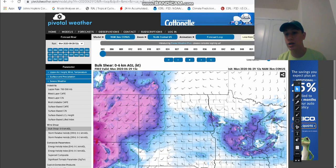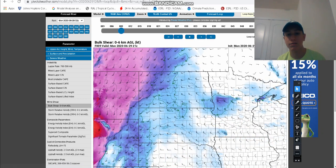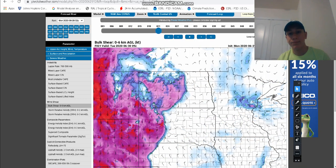If we take a look at the shear, because the shear really gets that hail and the tornadoes really spinning, we need to have wind shear and also those turning of the winds with height to really make that thunderstorm rotate. All right, so take a look.